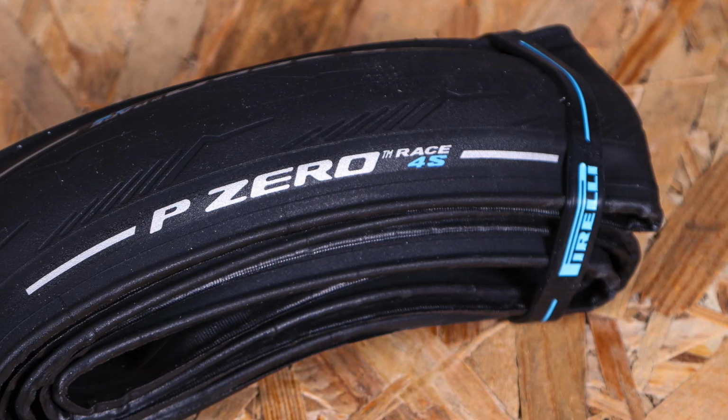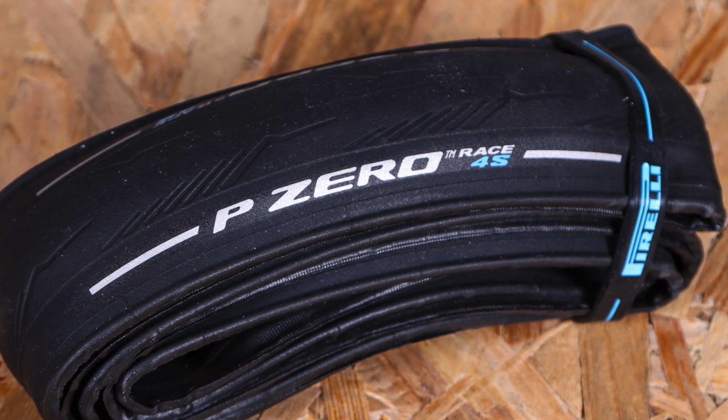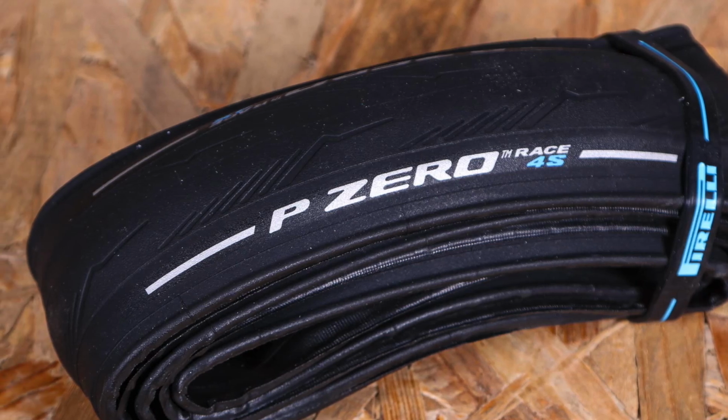These clinchers feature a new nylon puncture protection belt under a 120 TPI casing, which in turn lives beneath the same SmartEVO rubber compound you get with Pirelli's racier tyres. That means you get a summer tyre feel, and you can use it the whole year.